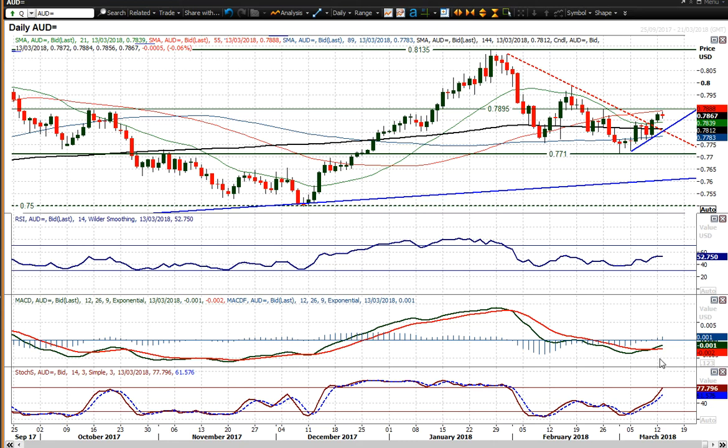But look at this MACD line crossover that we've got now, the bull cross on the MACD lines. You've got the acceleration higher on the stochastics. This is all pointing towards an improvement in the outlook, and certainly a move above 78.95 today would open the upside towards 80 big figure, and that reaction high that we saw mid-late Feb. So yeah, we could see a continued improvement in this.